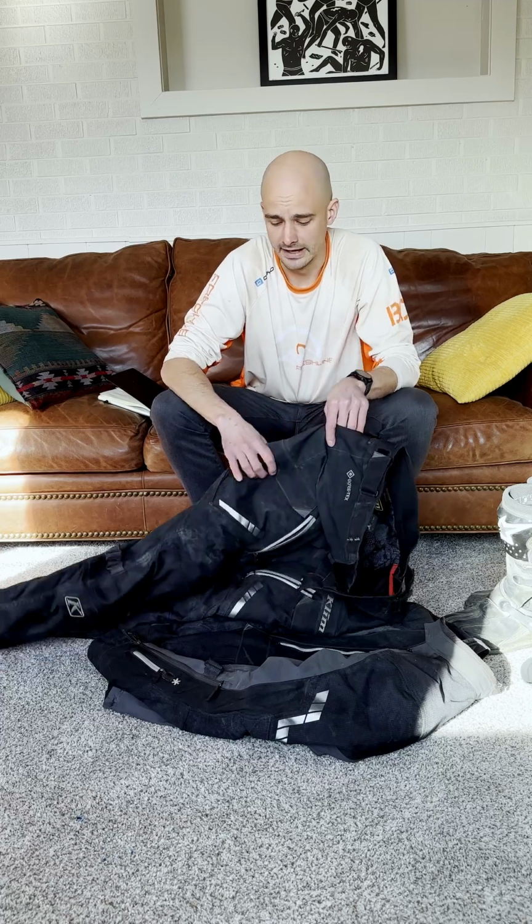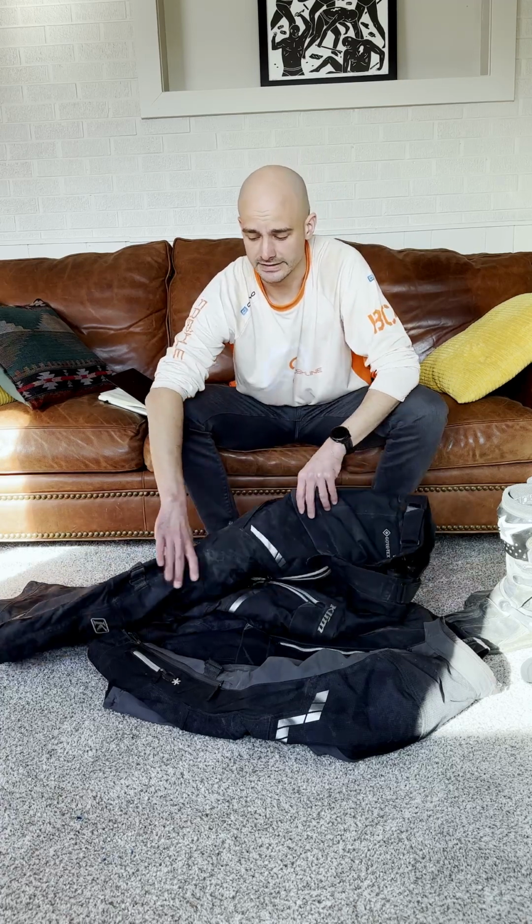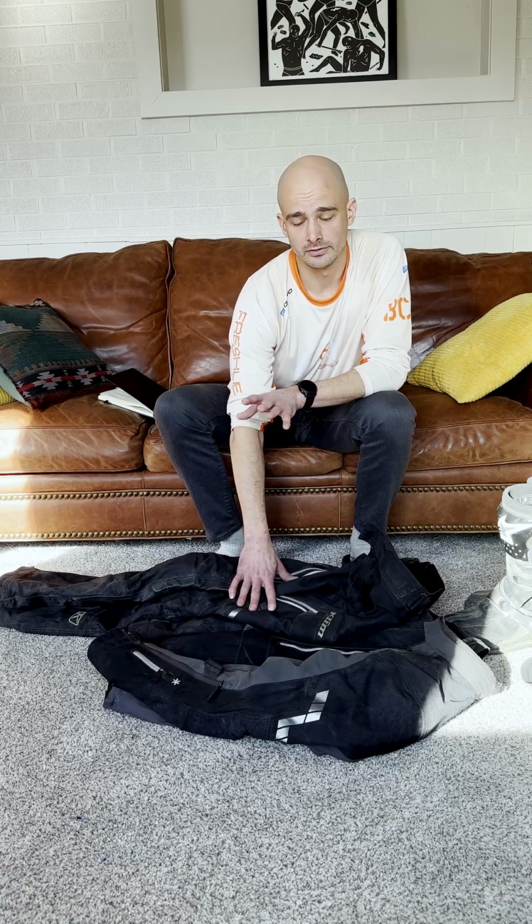And the reason I chose this suit is because it's full Gore-Tex. And it has plenty of pockets and different vents in here to keep me cool while I'm riding, but additionally warm and dry. The goal of riding gear and packing for a trip like this is going to be layers. This does a few things for me. One, it's going to be warm, so when we're at high altitude, it's going to be great. Two, it's going to be completely waterproof.